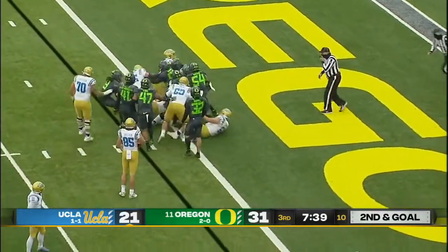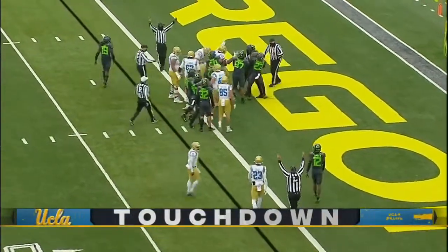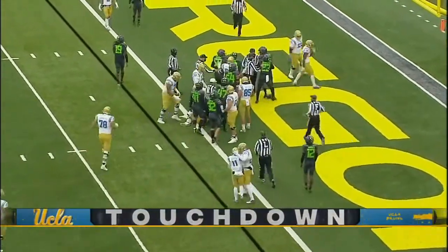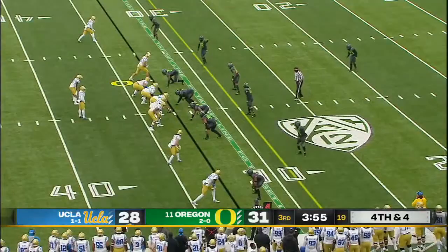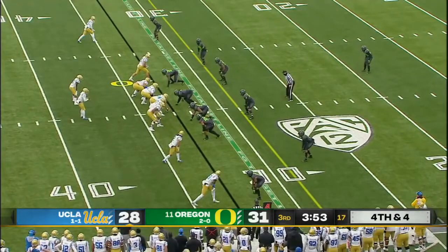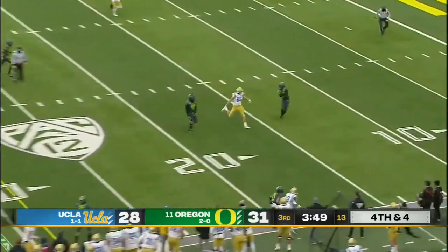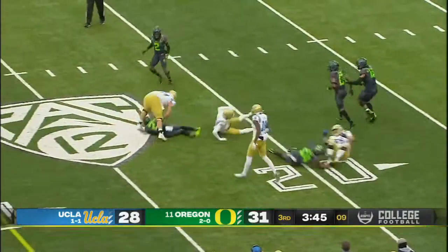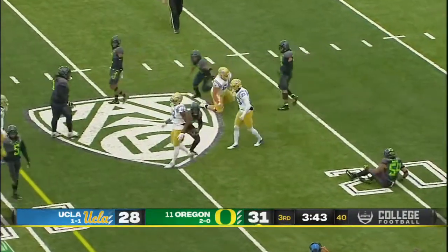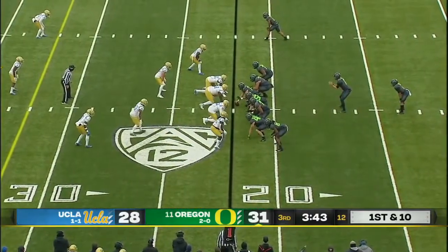On the run, up high for Brown, and he is in on the launch. Britton Brown scores the UCLA touchdown. No sign of Nicholas Barmira. And get it in Felton's hands here somehow. It's Griffin instead, and it's intercepted. Picked off by McKinley, who had the fumble return earlier. Oregon takes over at the 22.